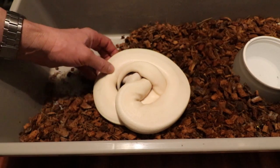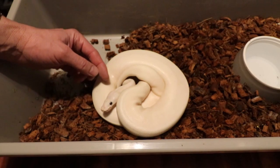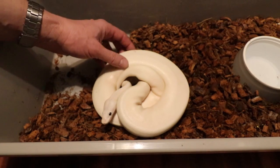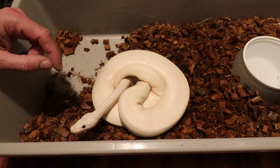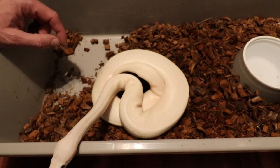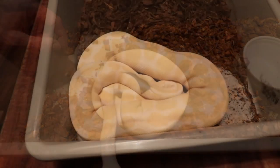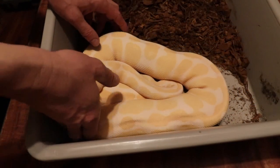It's a spider pied, and usually with the spider pied you have a little bit of the color on the head. On this particular female, it's actually completely white, which they call a white wedding, and she's a really neat snake. She has a little bit of a head wobble, but it's not as bad as some. Here's a really big, high contrast albino.